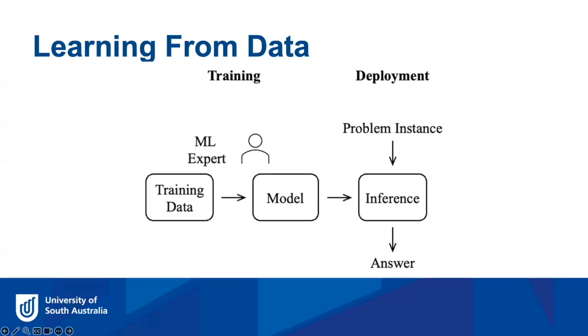So we take the data, we build a model, and then we can apply the model to new data that we haven't seen during training. So we get a new problem like the image I showed on the previous slide. We apply the model to this, and we get our answer. And so that's basically how machine learning-based systems work.